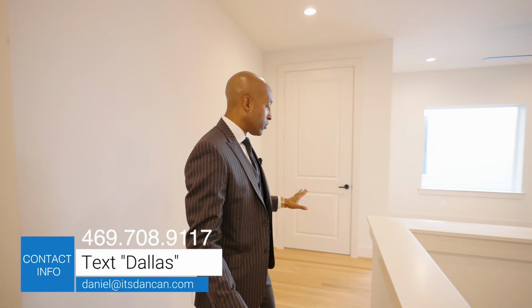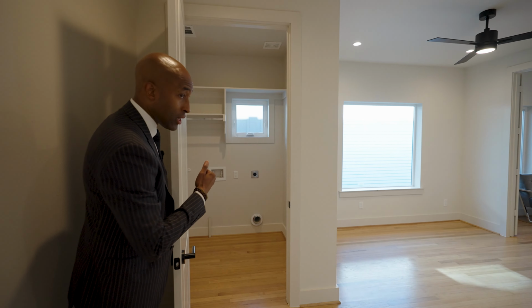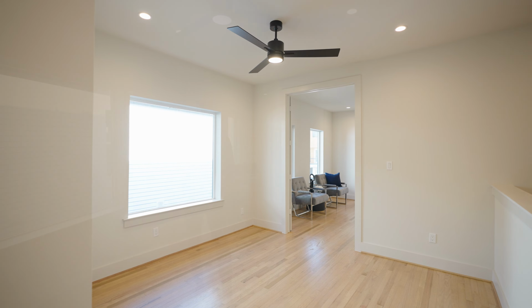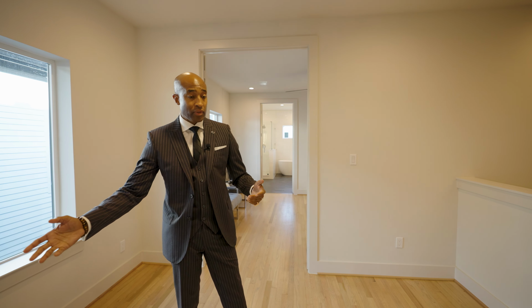Now on the second level, you're greeted with hardwood floors, okay? Here we would have our laundry area for washer and dryer. And this is a nice flex space. So a few things you could do with this. If it was mine, I would have it as a nice office. Or you can use it as an additional seating area, just to have a little seating area, drink some tea and some coffee in the morning or evening. So you have multiple different things you can do with this space. But I think it's perfect for an office.